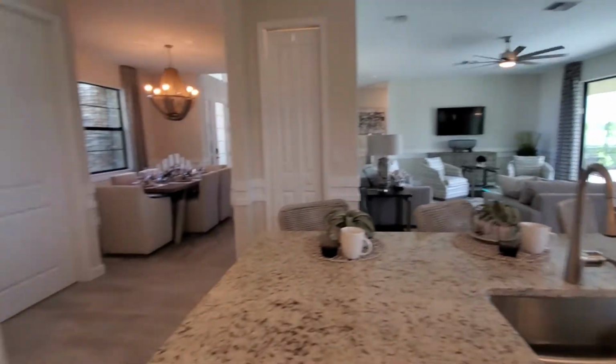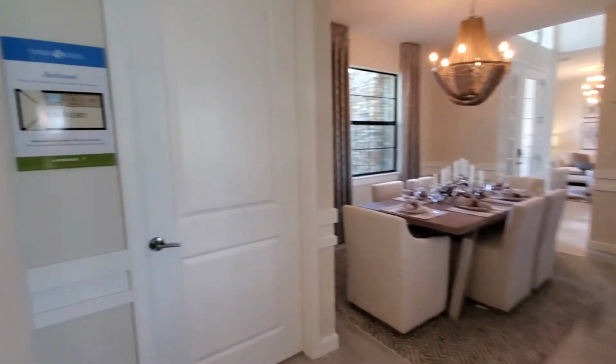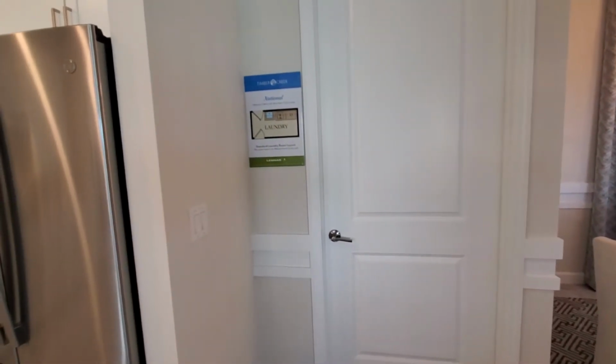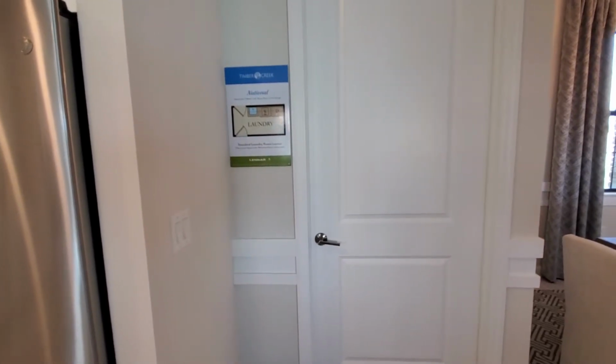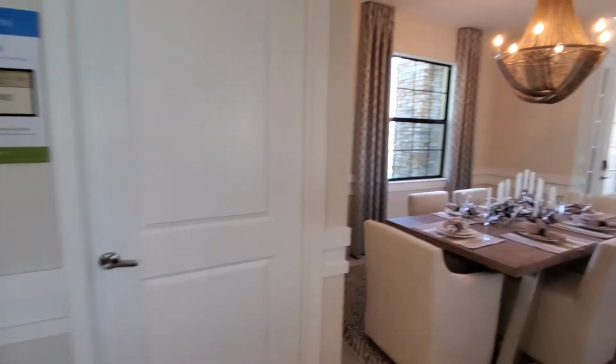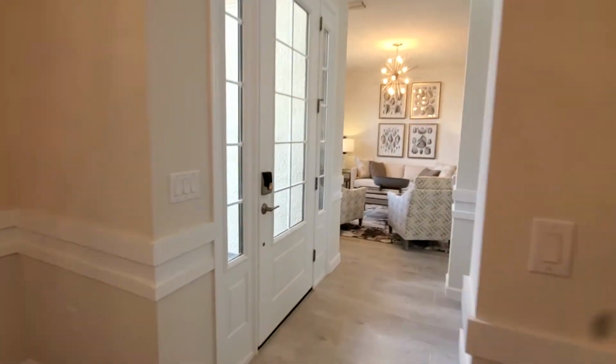Now we're going to go through the dining room here and head upstairs. But first, directly to our left, we're not going to go in there. However, this is the office for the Lennar associates, but this is where your laundry room would be, as well as the entry to your 3-car garage. Now, coming across the dining room, we're going to go straight up the stairs.